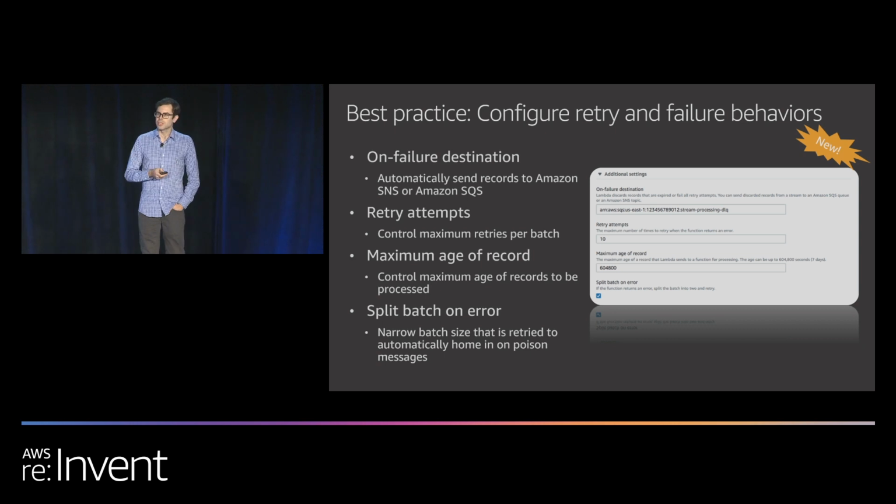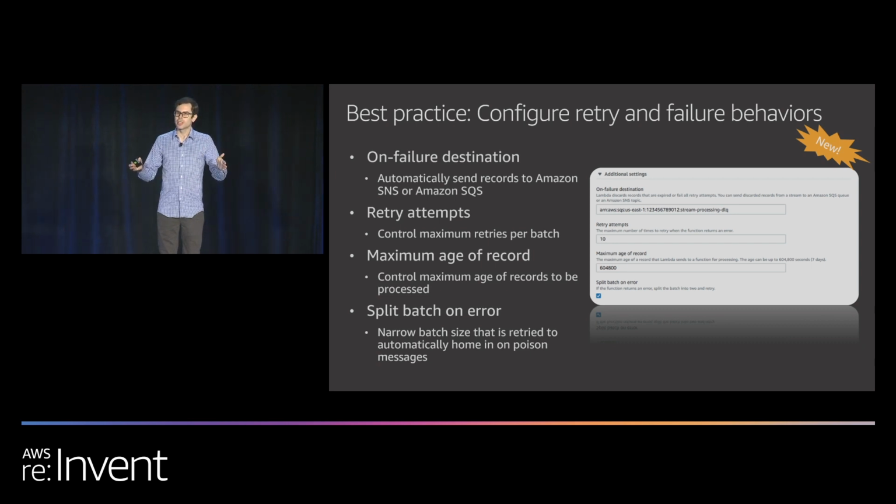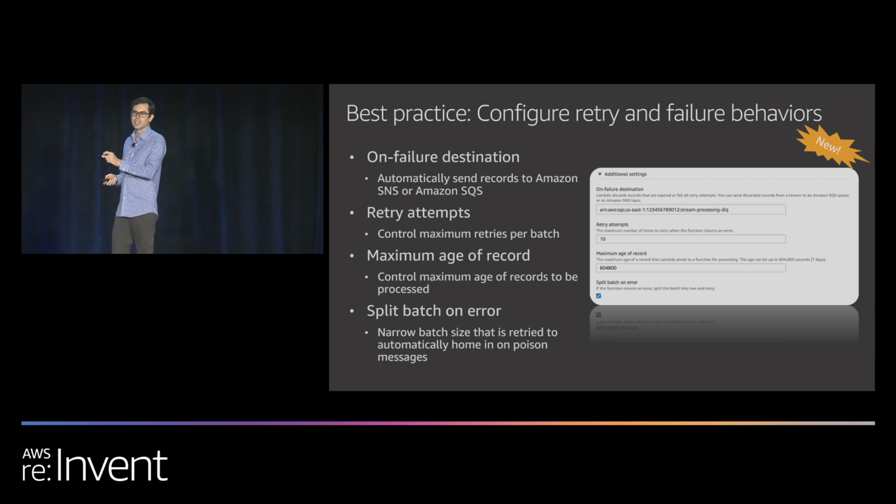And then important to note is this final option here called split batch on error. That simply means if we get a batch and we have an error, let's not retry the whole batch. Let's say it was a batch of 1,000. We're going to split it in two. And in the next retry, each batch is now 500. And so if you set your retry attempts to 10, every retry we're dividing by 2. So if we discarded a message, it would be a very small batch size at the end that would be left.